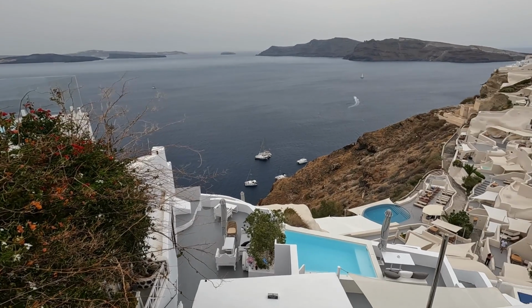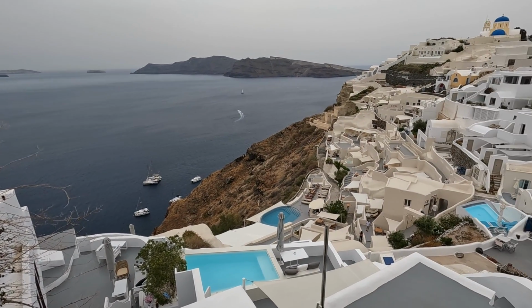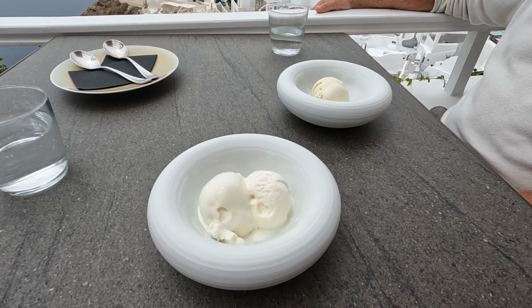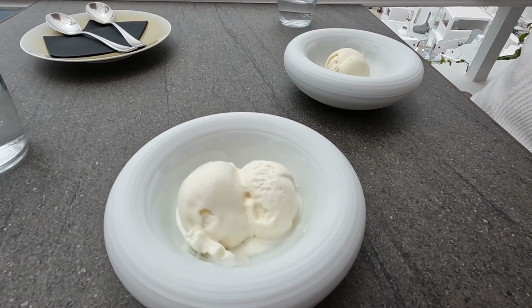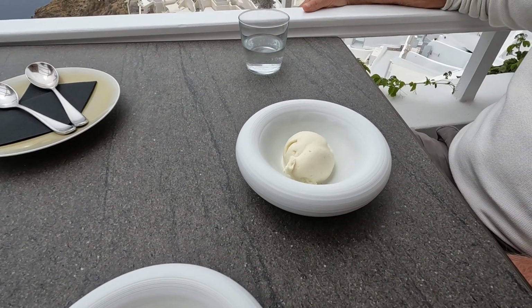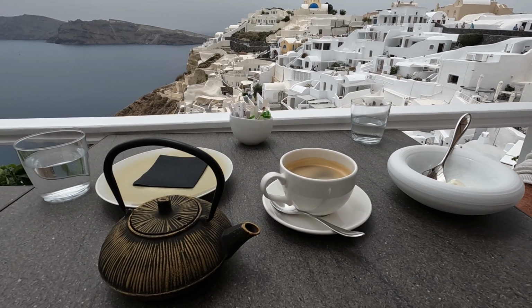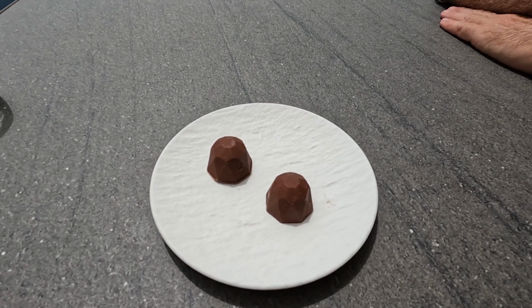After all of that scrumptious food, we took a minute to relax and enjoy the postcard perfect scenery before it was time for dessert, which included your choice of ice cream. Mike got the Greek yogurt flavor and I went with vanilla. We also got tea or coffee and bottled water and some petit fours.